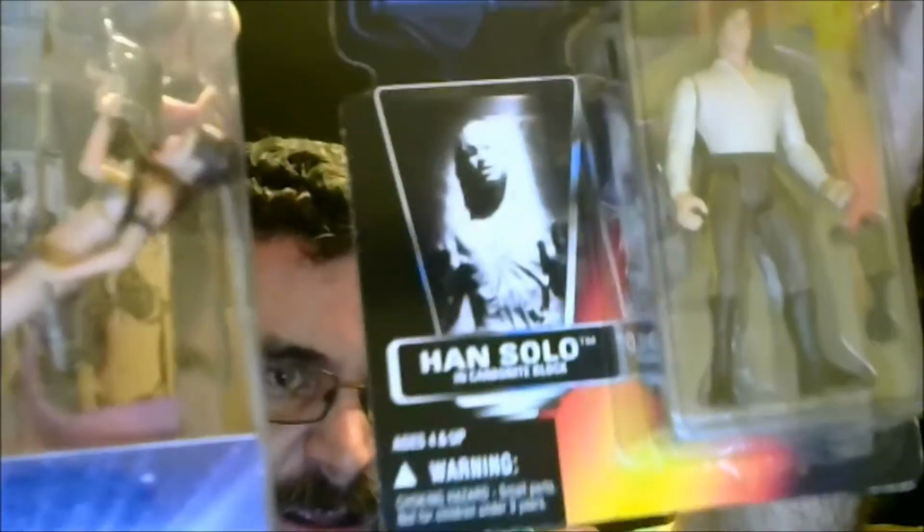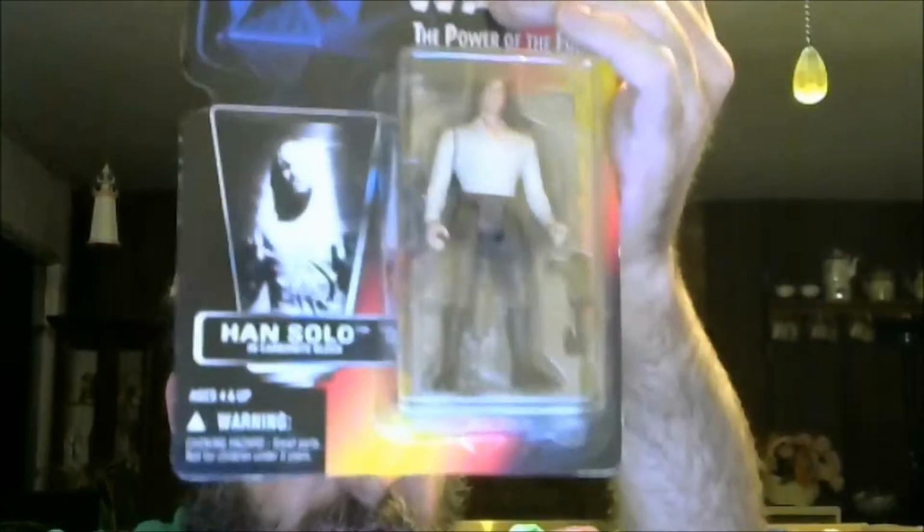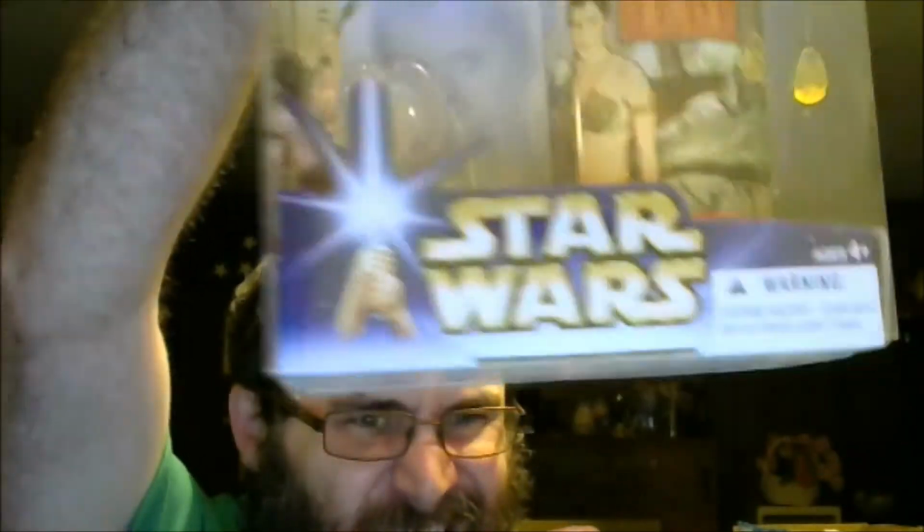But I don't think you can see it on webcam that she is just teeny tiny compared to him. The other one I've got of her in the slave bikini looks like it's about the right size, to where it's not like a little dwarf woman compared to Han Solo. I mean, she's always supposed to be smaller than Chewbacca, but this one in the cloth skirt just looks too petite.